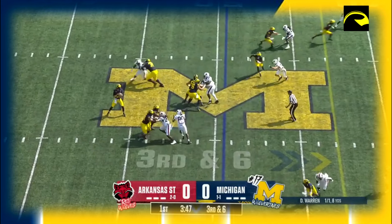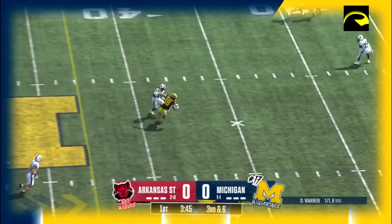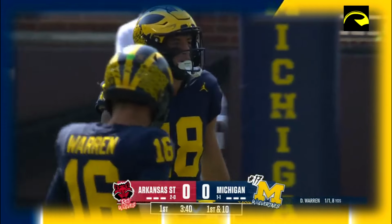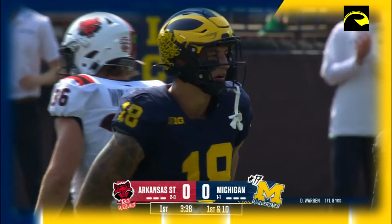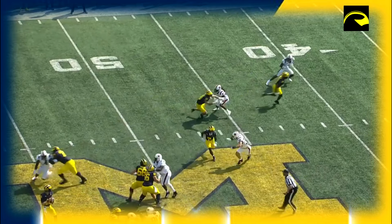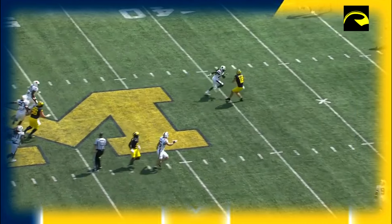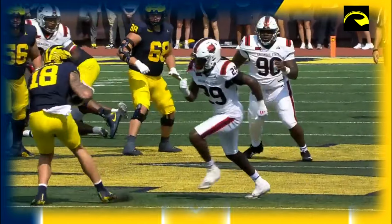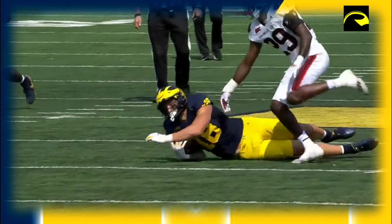All right, 3rd and 6. Davis Warren throws it over the middle. This is caught. Colston Loveland, the outstanding tight end, preseason first-team All-American, with his first catch of the day, able to get down to the 36. It's a gain of 13 on 3rd and 6. Clock moving, 3.5 to go. Opening quarter, no score, A-State and Michigan, but we've seen Michigan convert on a couple of 3rd downs now, just like A-State did on their opening drive.